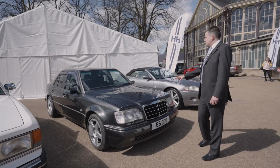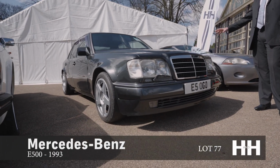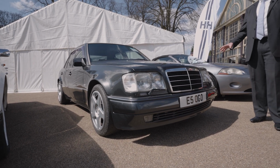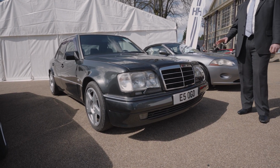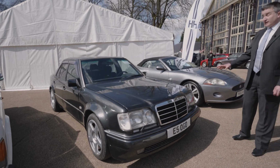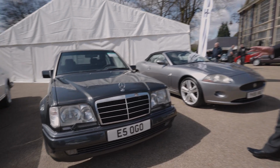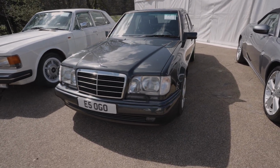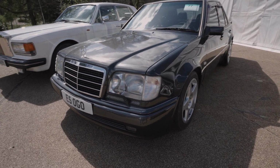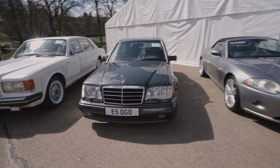Here we have a Mercedes-Benz E500, which is based on the W124 chassis. What Mercedes did was they wanted to produce a high-performance Q car. So they engaged the services of Porsche, who were struggling at the time during the 90s and therefore that much more available for project work with other manufacturers. And they shoehorned the 5-litre V8 from the W126 S-Class into the 124 shell. So you've got a 5-litre V8 with over 300 brake horsepower.